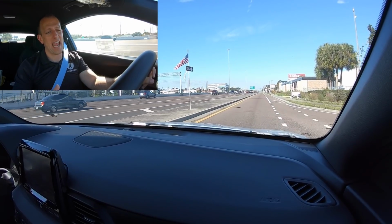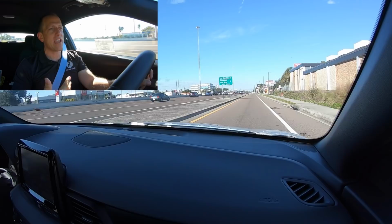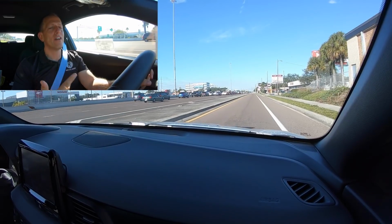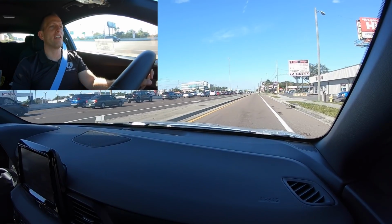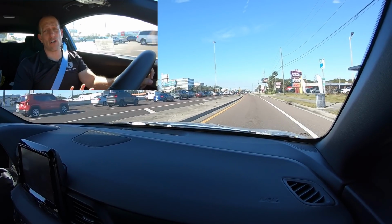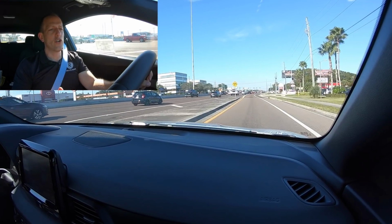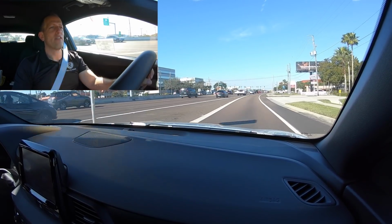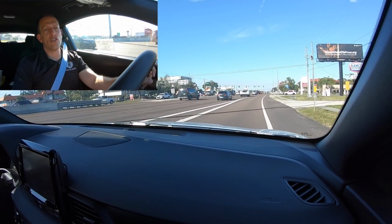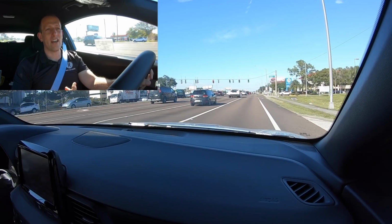We have it in N mode, and what's wonderful is the seating position. Even though the seats are manual control, you can get it to a proper position to where it really suits the comfort of your body. It makes you feel confident behind the wheel. That's the one thing I love about this car, is that you do feel really, really confident from behind the wheel. That allows you to push harder if you're doing a track day or an autocross event.